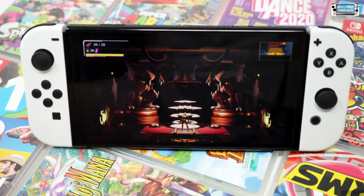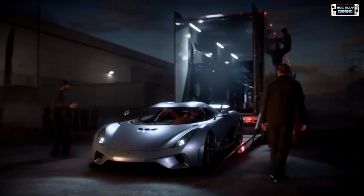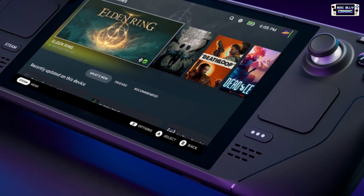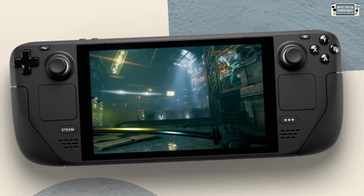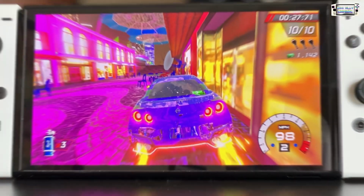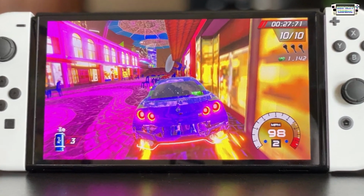The performance of the display depends on several factors, such as brightness, refresh rate, response time, and adaptive sync. The Steam Deck has a brighter display than the Switch OLED, with 400 nits versus 300 nits. This means that the Steam Deck is more visible in bright environments, such as outdoors or under direct sunlight. The Switch OLED has a dimmer display than the Steam Deck, which may affect its visibility in some situations.